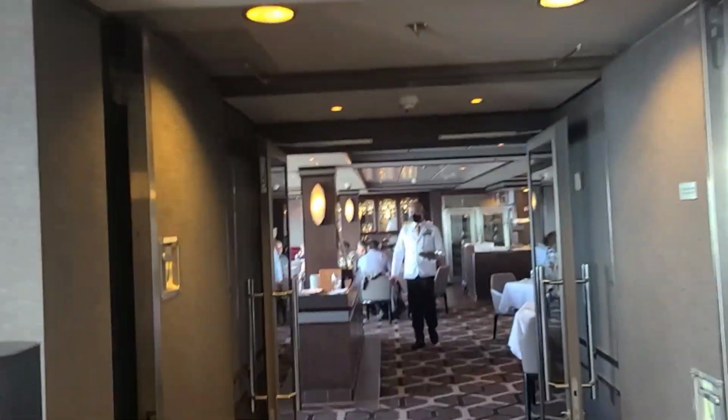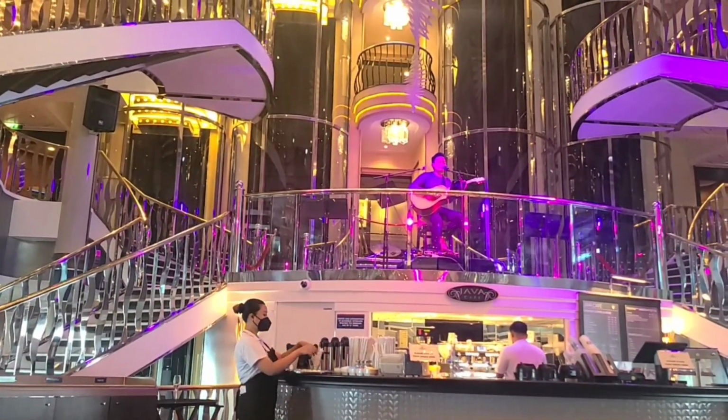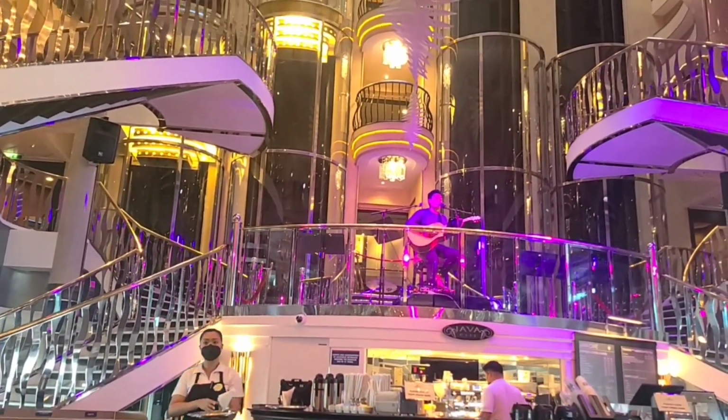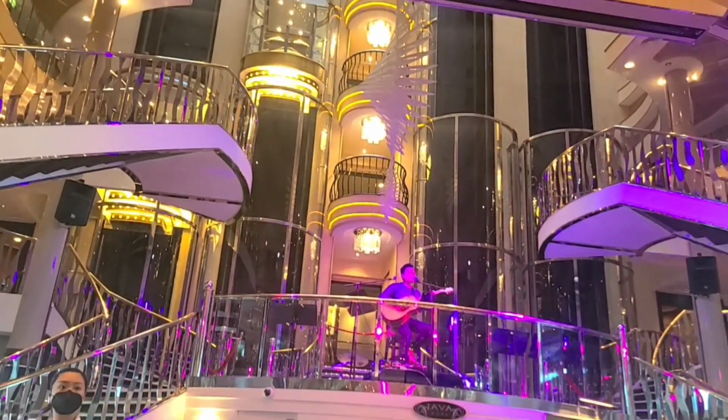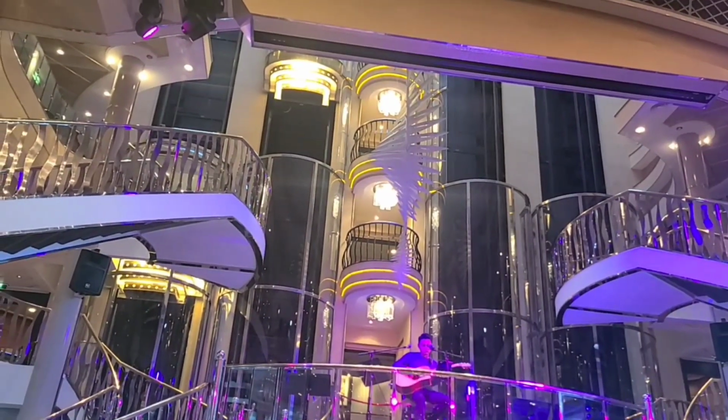Up on the same level is Mojitos, which is a little a la carte bar, and here's a little sneak peek into what Cagney's looks like, the steakhouse. Looks nice.